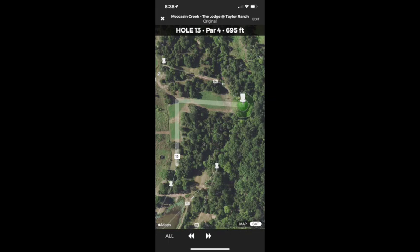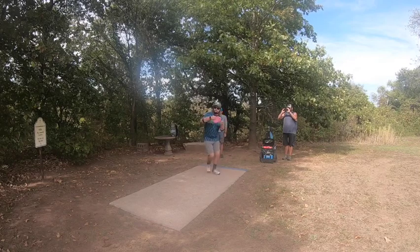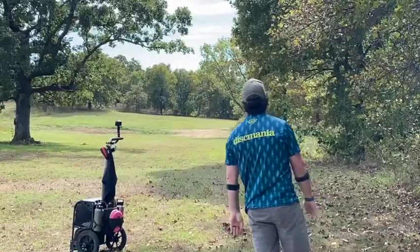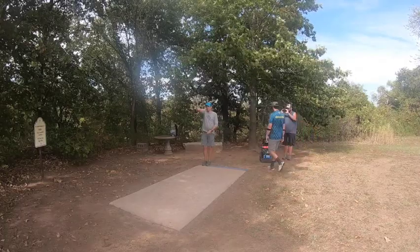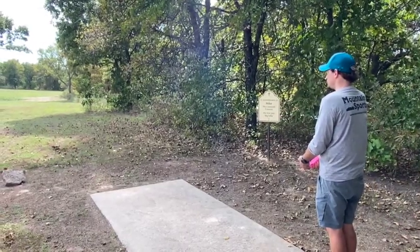We're pulling things together. Hole 13, 695 feet, par 4. Throwing that Enigma again, just trying to get that full flex, and it barely missed it, but it just barely snuck to the corner of the fairway. Justin's also throwing Enigma.